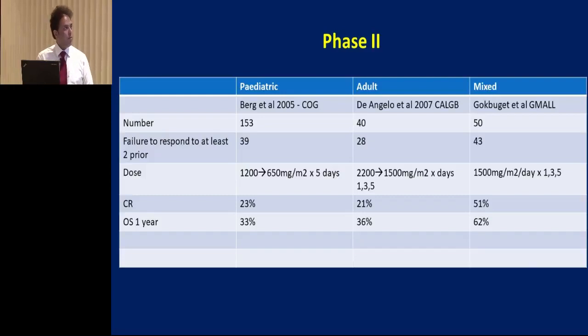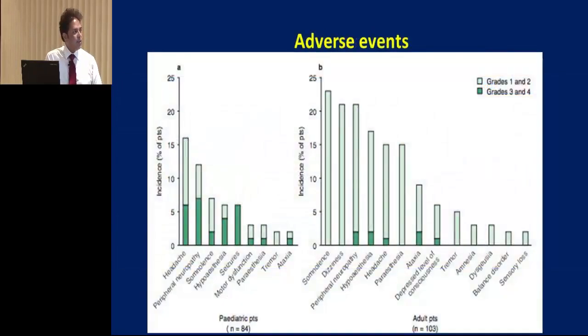The pediatric regime is 650 milligrams per meter squared for 5 days. The adults have 1500 milligrams per meter squared on days 1, 3 and 5. The overall responses have been grossly similar across both these groups. Adverse events, again, as with most chemotherapeutic drugs, are about the same, but with Nelarabine we need to watch out for neurotoxicity.